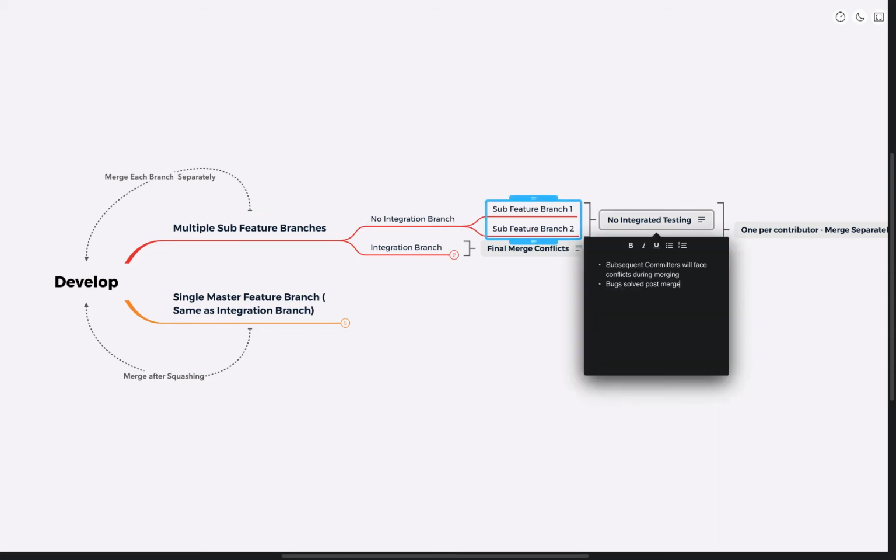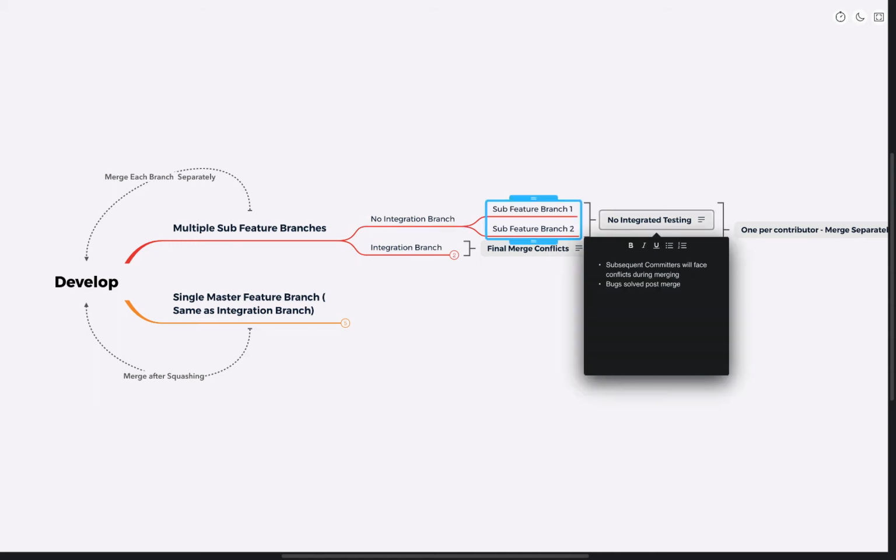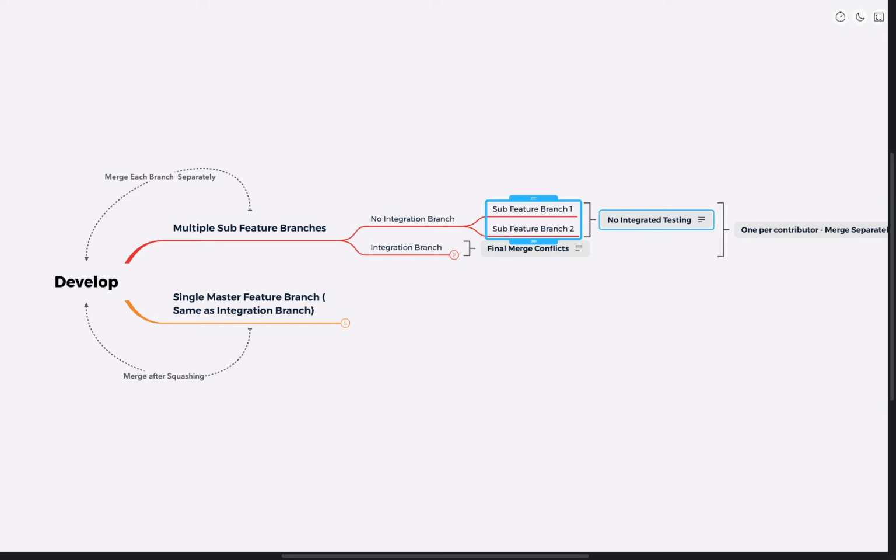This has some problems because first of all, you have not really done some testing, because you haven't gone through this integration branch. There is no concept of integration branch. There are some other problems which may be encountered: because the feature has not been tested as a single entity, a lot of bugs may appear after you merge to develop, right? And there might be conflicts as well. So these people who might be editing similar lines of code, they might encounter conflicts. So things are really hard.